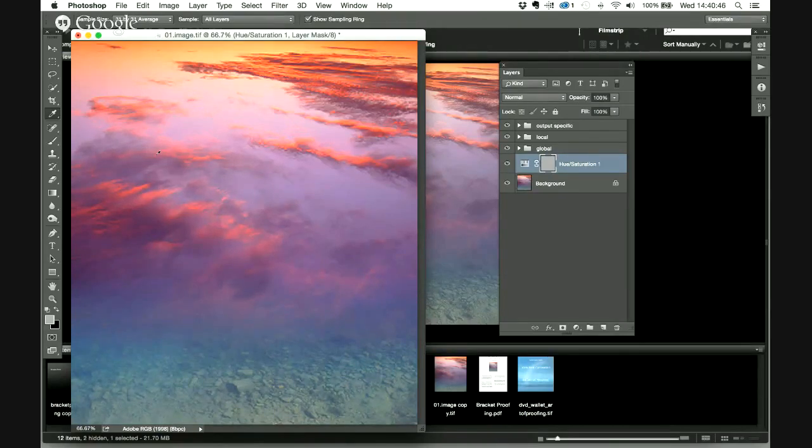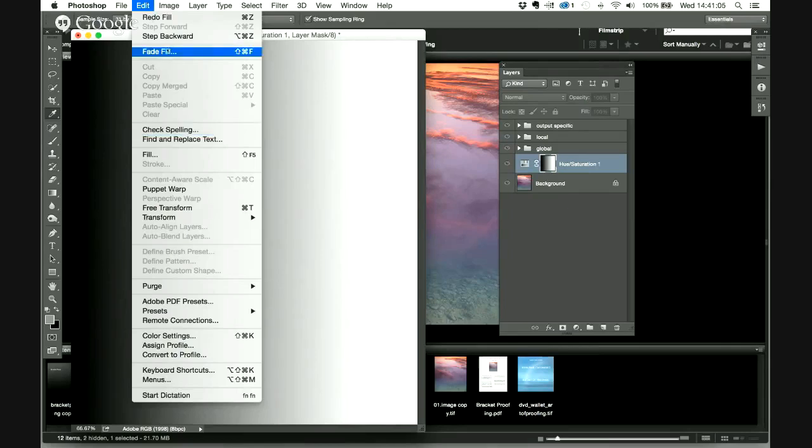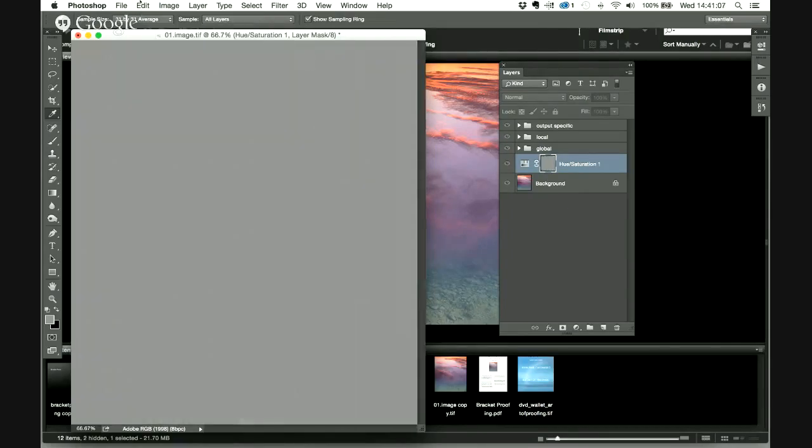Fantastic. I love that. Boy, I wish everybody were watching this. What he did, by the way, is he took the, what's it called? The color sampler tool or the eyedropper tool. Yep. And used the eyedropper tool on the mask on his hue saturation adjustment layer to select one of the grays in the gradient that he'd created on that mask. And then just fill it. And filled with that gray. Perfect. No more gradient, an even amount, hopefully the right amount of saturation.